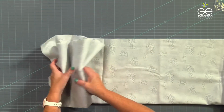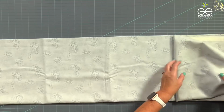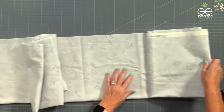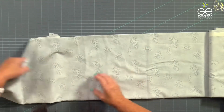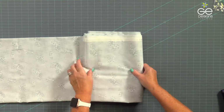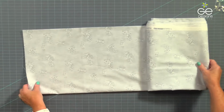If this is my fold up here, I start by just folding it up. So I have my fabric end here. I start by folding it up and then creating just a fold like this. And you don't have to worry about the folds being super accurate because you can be checking that as you cut. So I just fold all of this up like this, and then it's so much easier to maneuver.